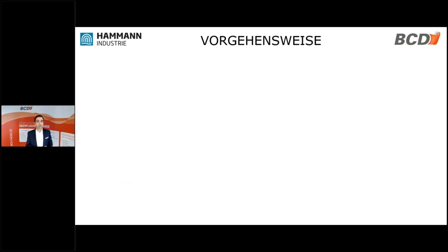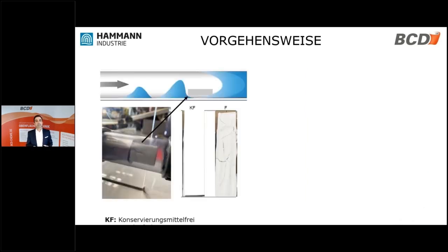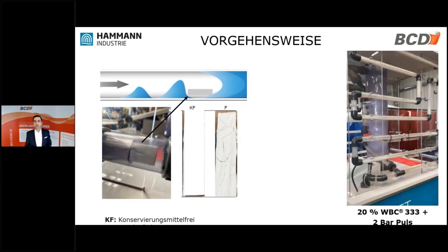But first, I want to explain the setup a little bit more closely so that you can see it as well. You now see 2 stainless steel sheets on the screen, which were covered with paint. They were dried for 6 days, and then these particles were embedded into this PE surface or PE line accordingly, and then the pulse was applied. Now, I would like to briefly ask Mr. Schoenmeier to have our director play this short video that I have brought for you. This involves approximately a 20% WPC 303 and 30 with 2 bars pulse applied to these specifically mentioned contaminants.